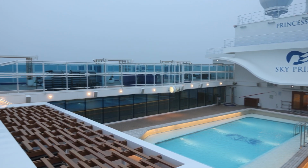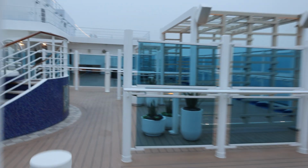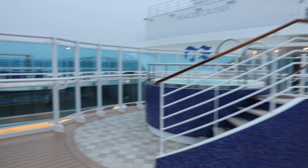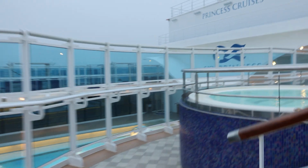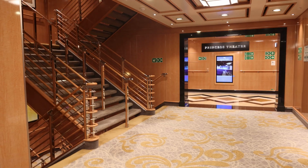We spent quite a lot of time on the first 2 sea days at the retreat pool. It takes people a little while to figure out that it's there, so it's a pretty relaxed place for a swim or sunbathe at the beginning of the cruise.